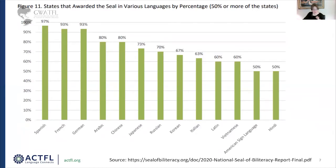Also, this is taken from that report. We see there were 31 states who participated in this report. And out of those, 97% are giving SEALs in Spanish. We see the other languages here. 50% of the states participating in this report granted SEALs in ASL or Hindi.